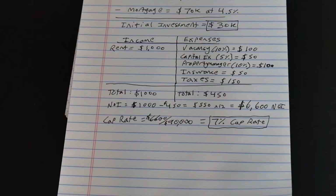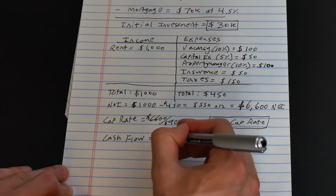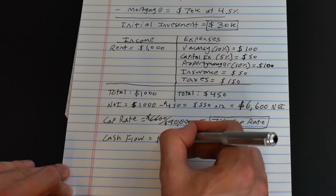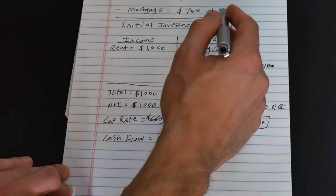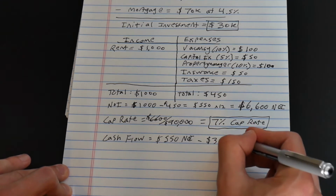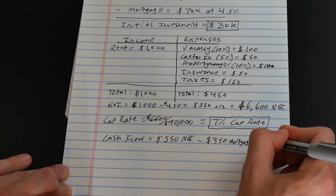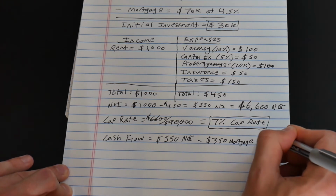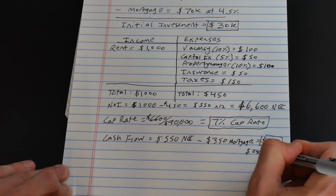So now let's go ahead and figure out what our cash flow is. This is the number that most real estate investors care the most about, since that's your freedom number, basically. Your cap rate's all well and good, but you're probably using a loan. So what are you actually taking home when it comes to your loan? So you have your $550 NOI minus, at a 4.5% interest rate on a $70,000 mortgage, it's about a $350 payment. I'm rounding it, so don't quote me there, but it'll depend on your rate and all that stuff. So your mortgage, which means that you're making $550 minus $350, $200 per month in cash flow. That's nice. So what's that annualized times 12? That's a $2,400 annual.